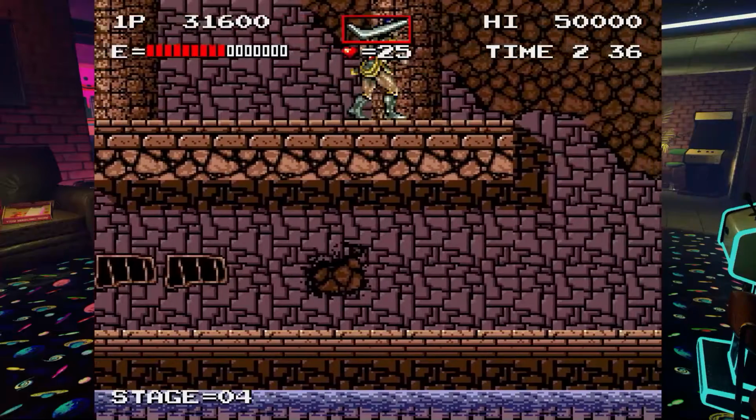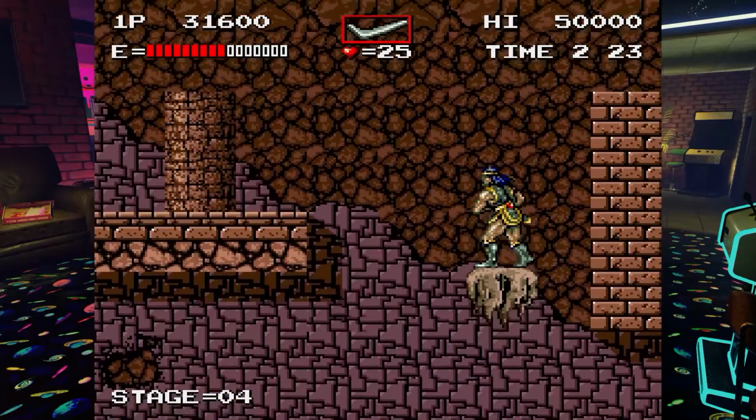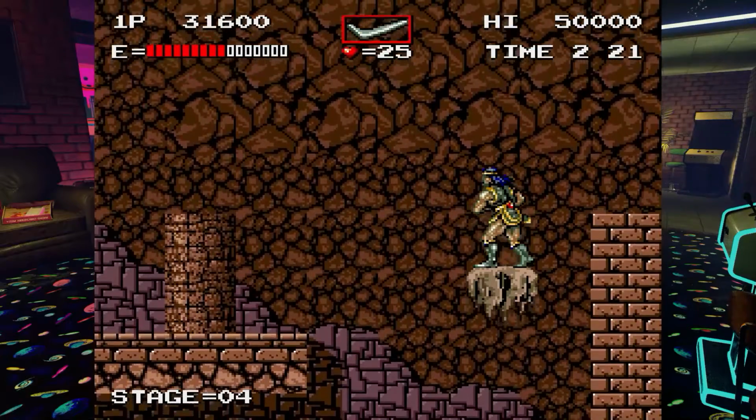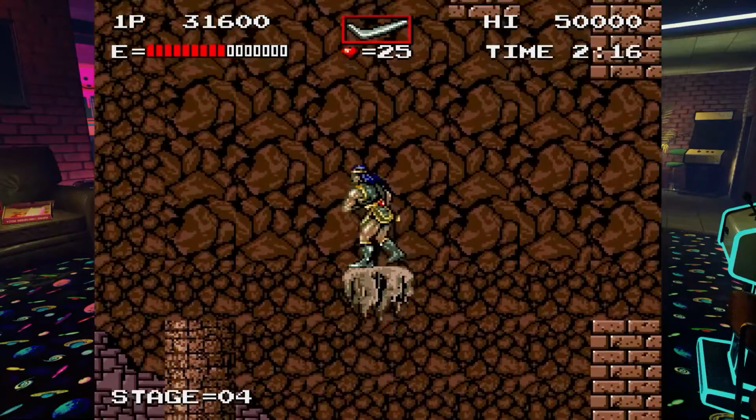Eventually you get to a point where it looks like you need to continue to the right, but when you walk to the right, it leads nowhere. Well, guess what? You actually need to go up on the moving platforms. If I wasn't supposed to go right, then why did it look like I needed to go fucking right?